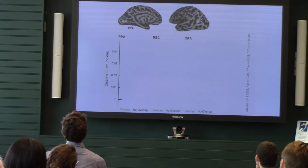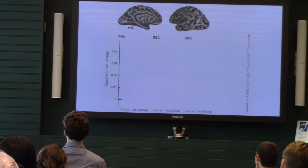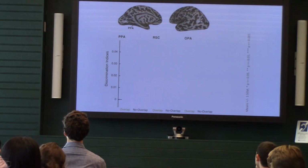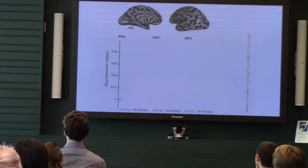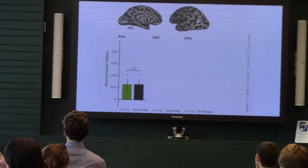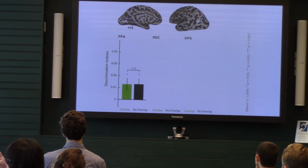Any other questions? Okay, so these are the major results. What we do next is plot on the y-axis what we're calling discrimination indices, which is just how much more similar is the pattern of response evoked by two images which you've learned are across the street from each other in space, compared to two images which you have not. So the overlap versus no overlap condition. And what we can see clearly is that PPA cares really only about the visual properties of these scenes. These images, which are shown across the street from each other in Beacon Hill, are correlated with each other, whether or not they share panoramic context, and whether their shared panoramic context is known.